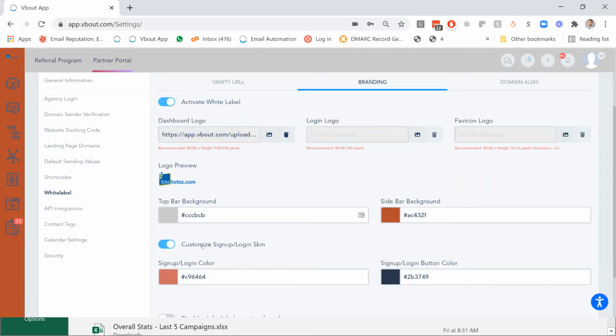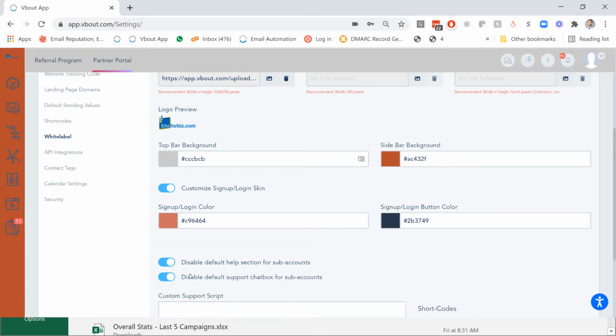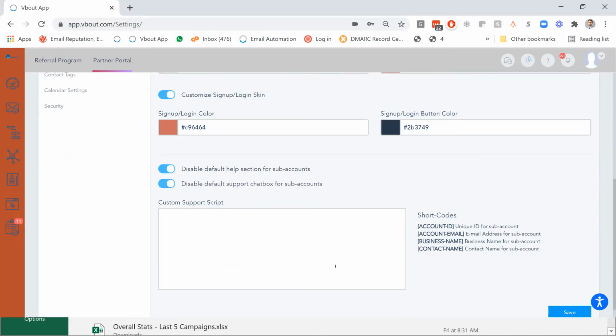The login and the sign up screens also can be white labeled. You can disable any help or documentation just to avoid the mentions of VBOUT and even the chat that we have baked into the system. You can run your own chat component and pretty much control all the aspects of the platform.